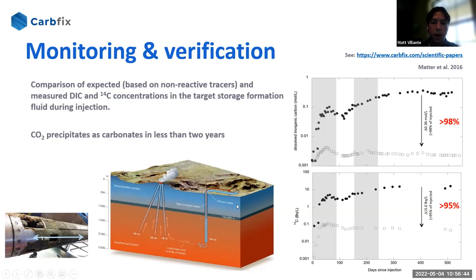And just the schematic cross section here, this kind of shows the ideal system. So they inject the gas charged water down through one borehole. And then as that CO2 charged water migrates throughout the formation, carbonate and sulfide minerals dissolve. And then they use the production wells as a method of verifying through a tracer test.